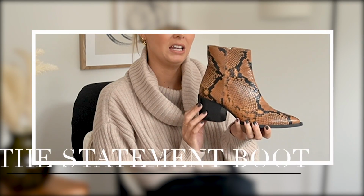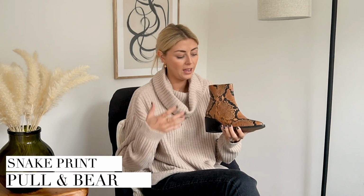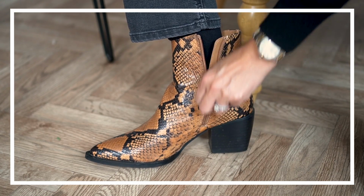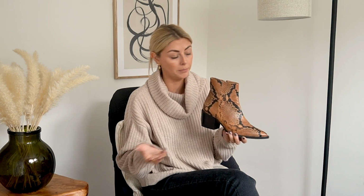Boot number 4 is what I'm classing as the statement boot. So it's not just your ordinary boot in black or tan or whatever colour you would prefer. I'm saying it's something that's a little bit different to what you've got, something that makes a bit more of a statement, adds a touch of detail to your outfit. So as an example, animal print. Animal print is never out of fashion. I hate going by rules of fashion, what's in and what's not. I tend to go by just what I like and what I think fits in with my personal style and my wardrobe.